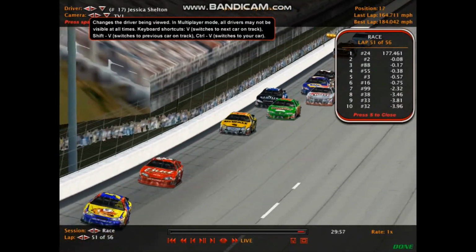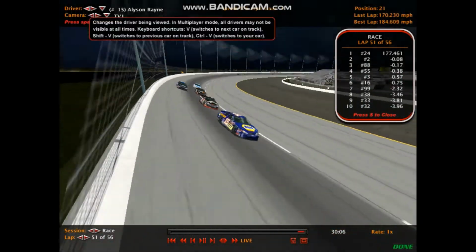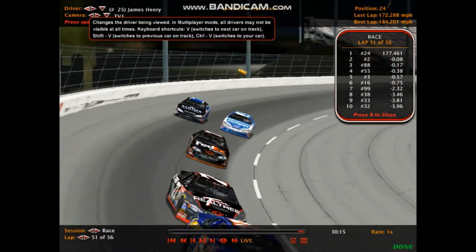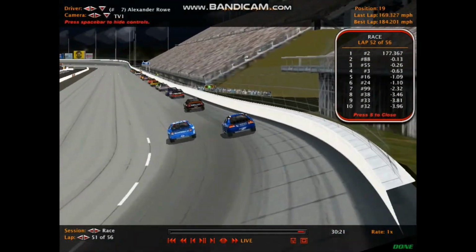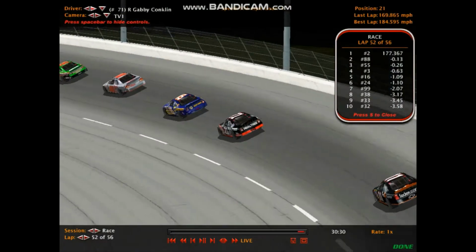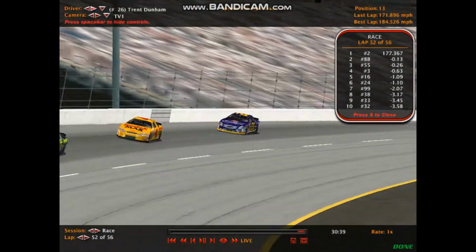And now Phil Parker moves to the inside, trying to give Nathan a little bit of help there, and they get past Rowe, I should say. Now Alexander Rowe is falling back as well. Allison Rain, Gabby Conklin, Samantha Oscon, and James Henry about to get past him as well in the 25 car. Henry, who started back in the pack and was not pleased with his qualifying run, has moved up a bit now too. And that is, I think, 23rd he just took. Shelton is dropping back to 17th position, matching her car number. Osborne is back to 14th position.